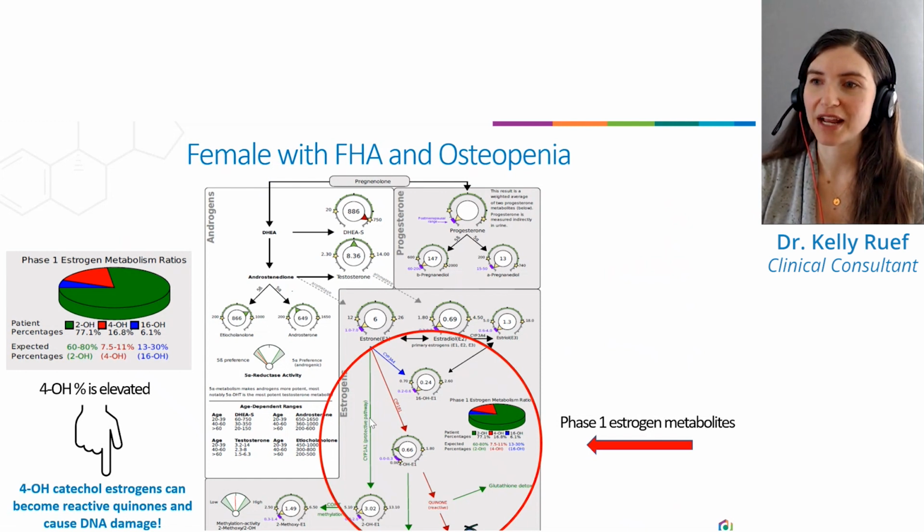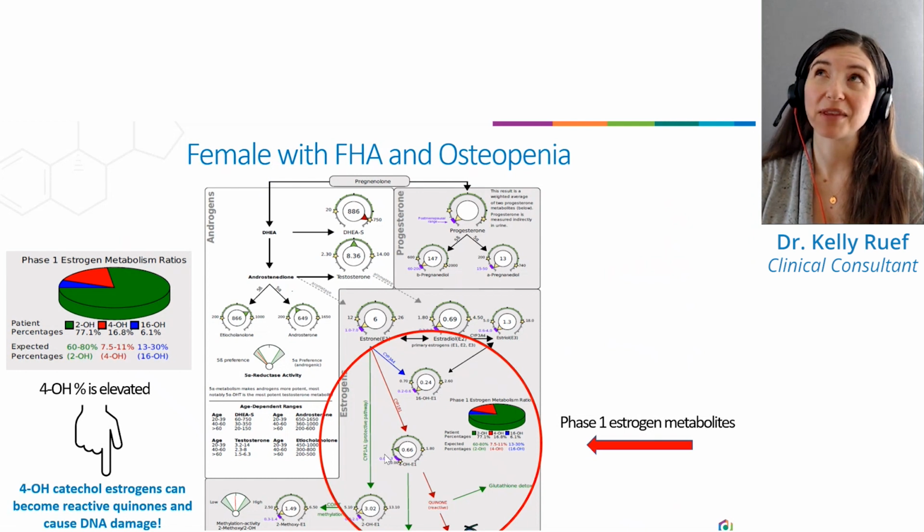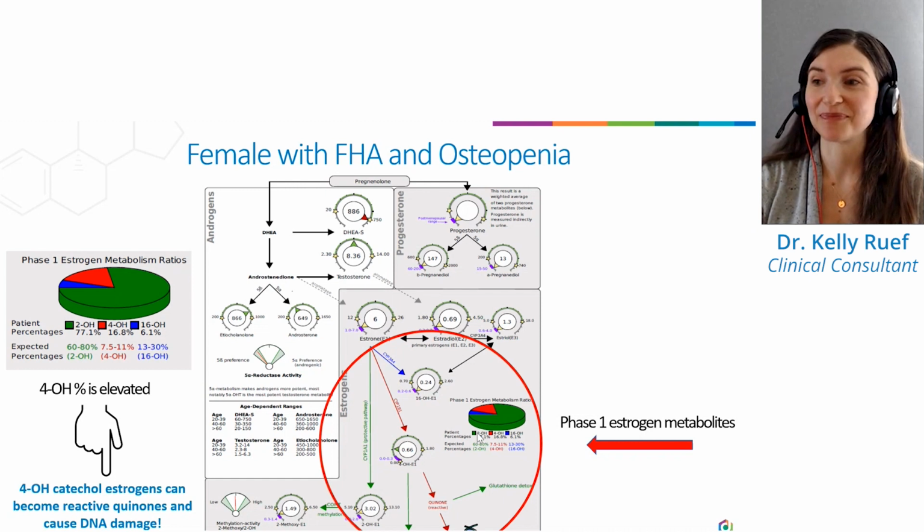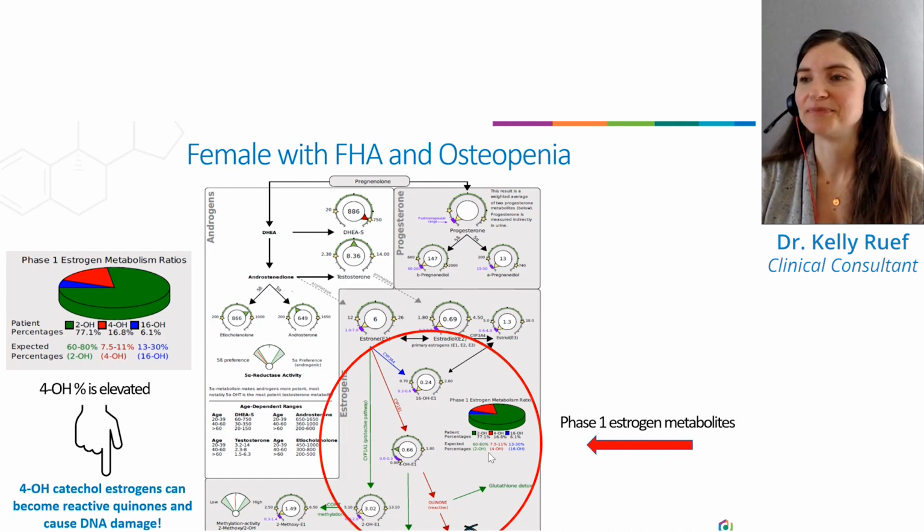So here it is, CYP1A1 going to the 2-OH. This is the most protective of the phase 1 metabolites. I should say maybe the least damaging. Maybe that's a better way to say it. Because the 2-OH can also become a reactive quinone and cause DNA damage. It just doesn't cause nearly as much damage as the 4-OH. The 4-OH is the one that we worry about becoming reactive, causing DNA damage, and increasing risk for breast cancer, uterine cancer, prostate cancer.